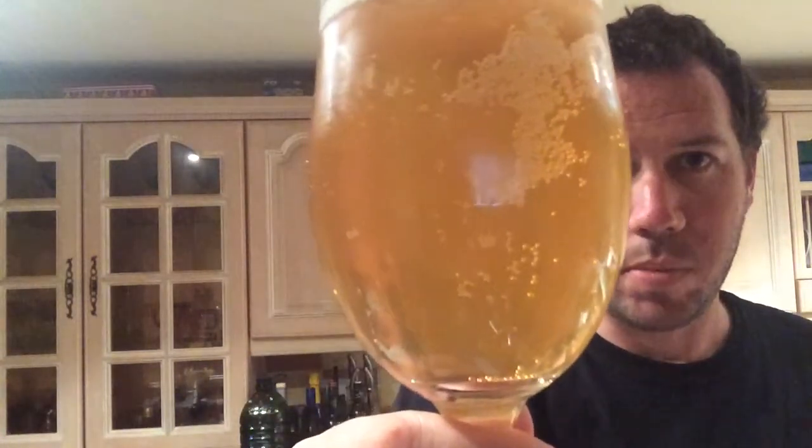I'll leave that little bit in the bottom because Kernel beers are renowned for their sediment, especially in their paler ales. I haven't had any of their dark ales before, but there's a bit of haze on that. Colour wise, it's more of a sort of lemony colour. Hardly any head at all. Gentle carbonation. A few bubbles in the middle there.